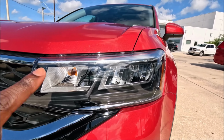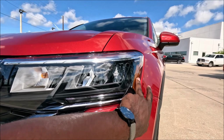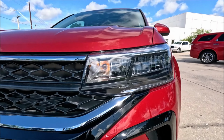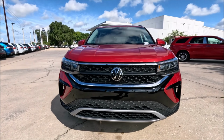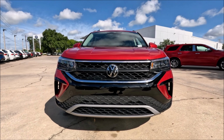LED headlamps, LED running lamps, we'll see those illuminated shortly, but you can kind of see the styling here. And again, that chrome bar going all the way through, nice flowing lines here. We have the IQ lighting in the rear. You guys will see all this illuminated, but it looks really good. You take a step back and really get a peek at it, and yeah, the Taos SE is looking great in this spec when it comes to the front fascia.